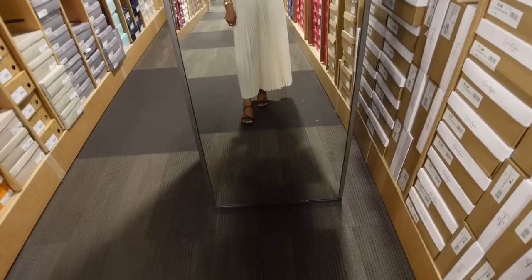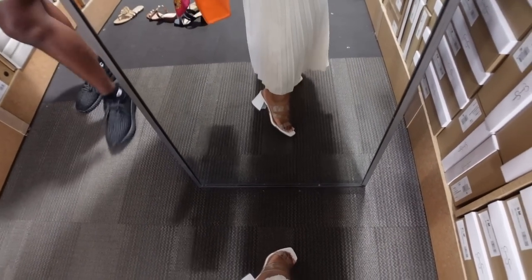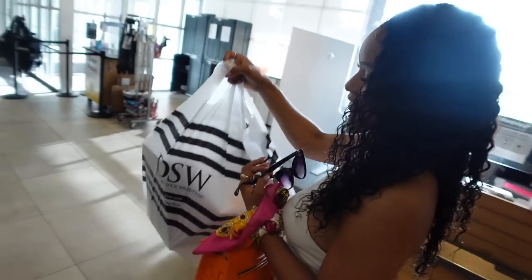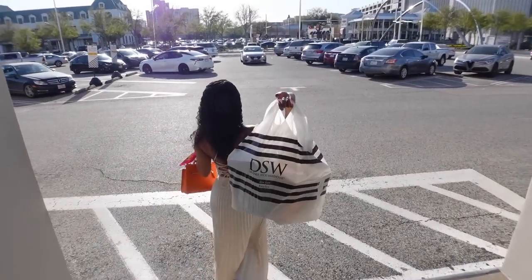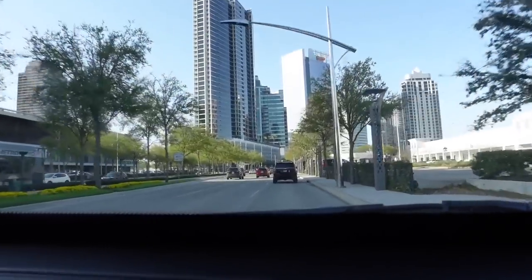Hey guys, so Jess and I came to DSW and I just found these really cute sandals. So we just left DSW. I'll show you guys what I got. I did get these sandals here. They're so cute. They're not my designers yet, but I thought they were cute.